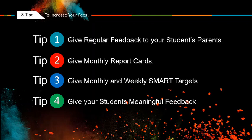I tend to give it as written work, so I can prove that I have given meaningful feedback for all of my students' work. Yes, it takes a little bit of time, but this is time invested in your professionalism. It's time invested in you as a teacher who stands head and shoulders above other teachers who are charging, I don't know, $10, $15 an hour. Okay? We're charging extra, we need to be doing extra to deserve that.